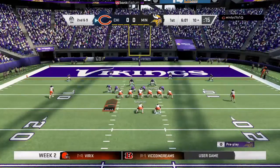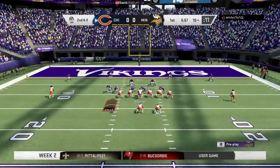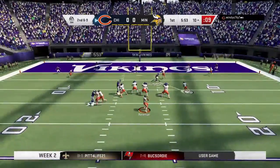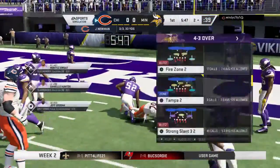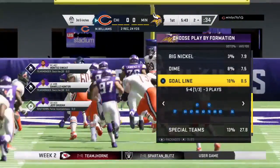Hey. 4 down. 52's the mark, boy. 52. Looking to throw on 2nd down. Newman. And it's caught. And he's able to get it down to the 2-yard line. And they'll get 9 there as that sets him up better for 3rd down.